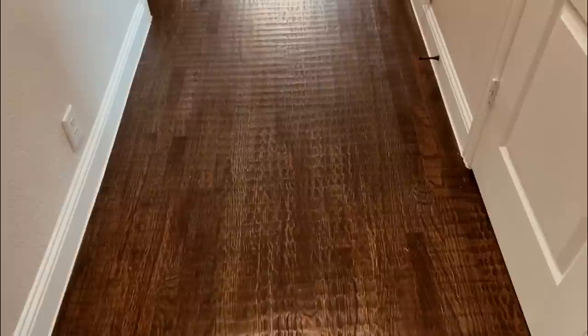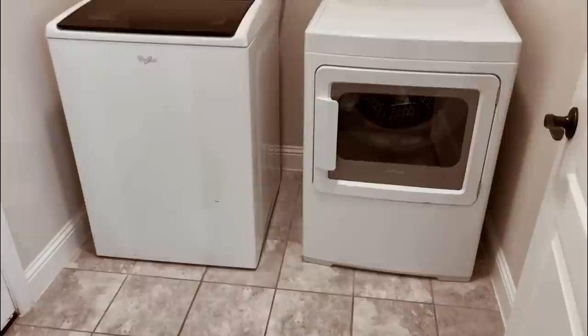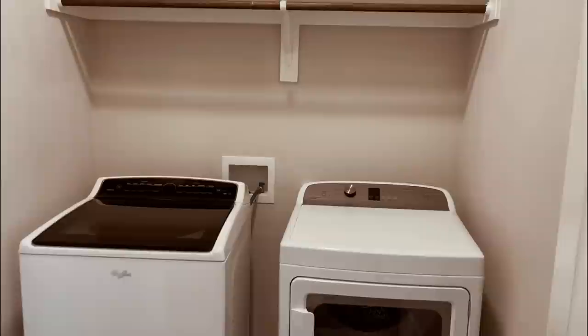I really like the hardwood floors in here. Here's a coat closet. Here is the laundry room. It does come with a washer and dryer, which was huge because most of the places we were looking at did not come with a washer and dryer at all.